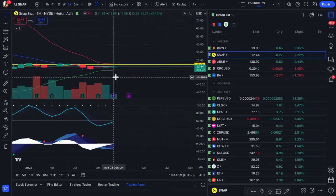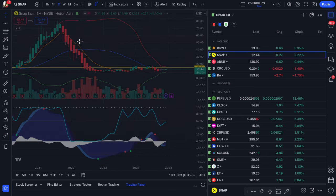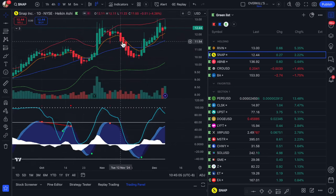Snapchat was a beautiful trade as well. We saw the green candle back in November, so we've been hunting this thing for about a month. And we did end up getting this pullback here into just below our 30 EMA. So sometimes it won't hit it exactly. Sometimes it'll be a little bit below the line. But you could see the wave was way down here.